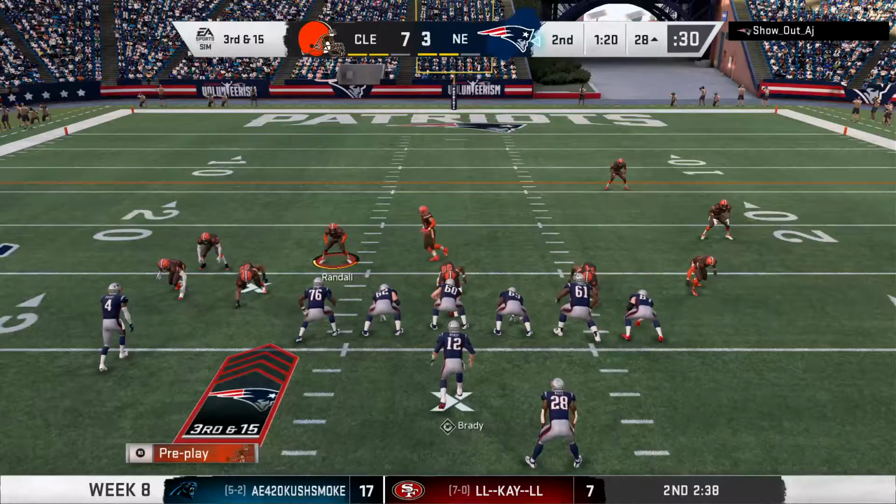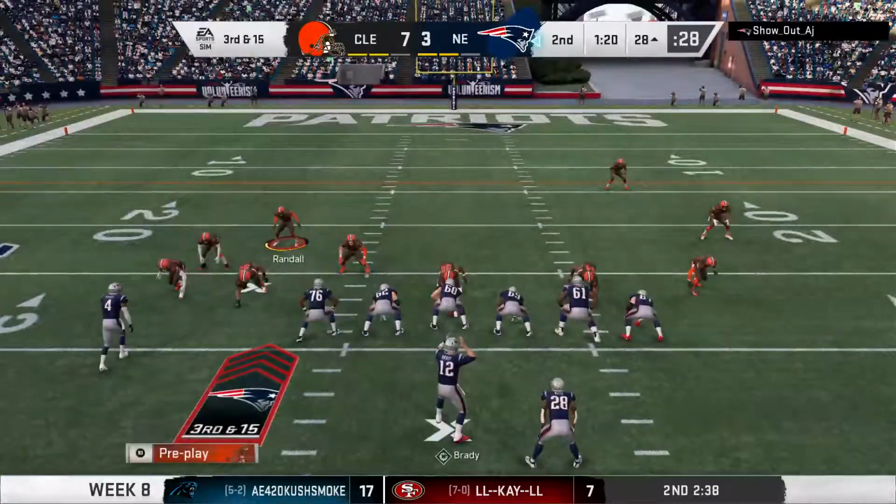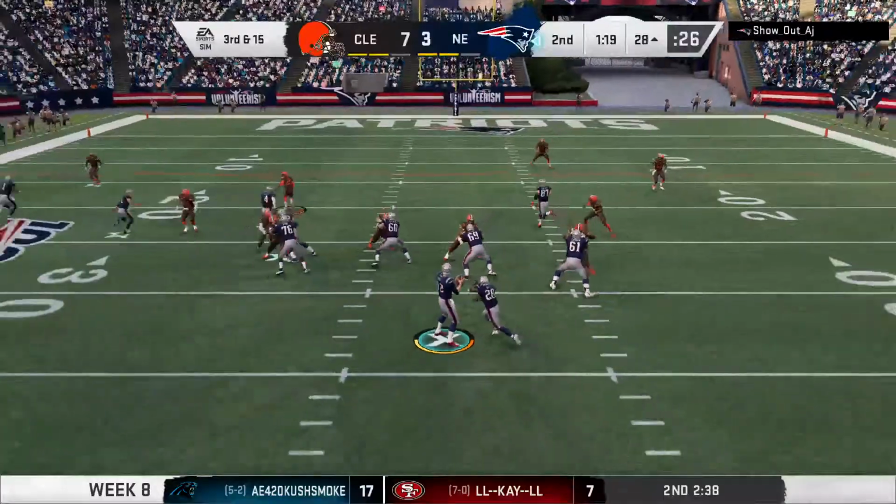Alpha! Ozzy! Hey, Wood! Now a play fake.